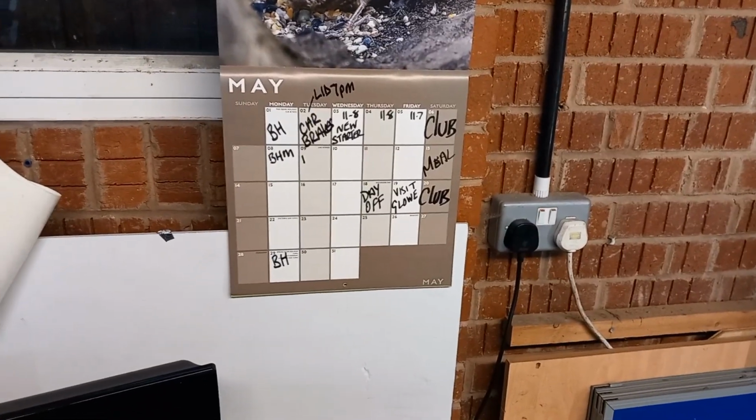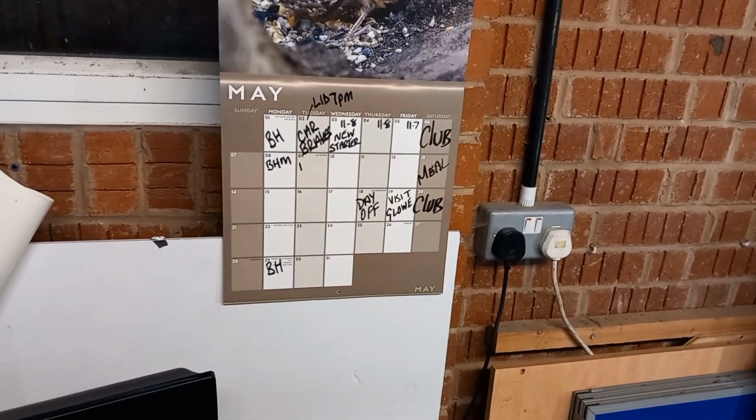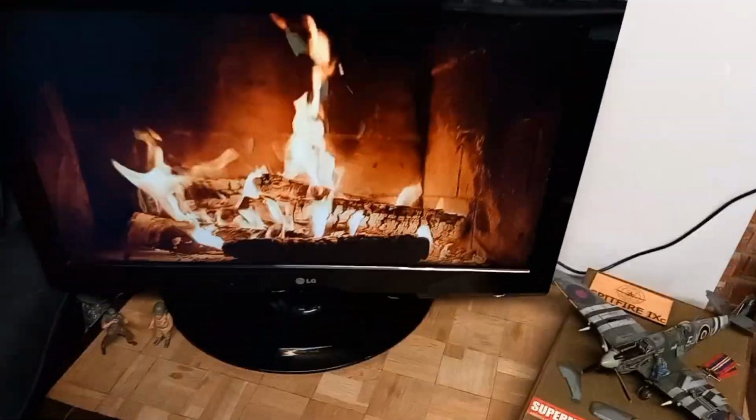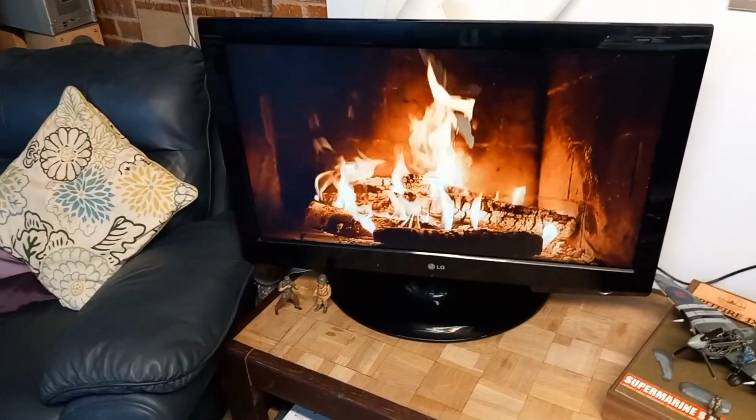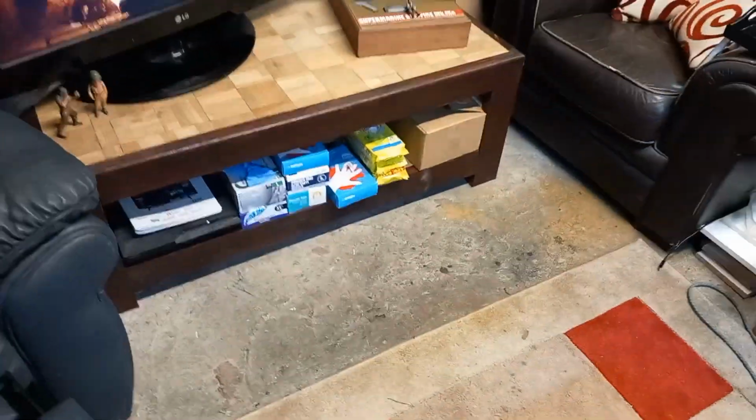Calendar, which I've got not important stuff on. But when it's club and when we went out for a meal, and I need to visit Glow as well, and you can see today I've had the day off. And then I have cheekily put that on. Obviously, I don't usually sit here with that on, but I have just popped it on.